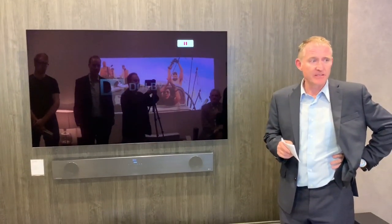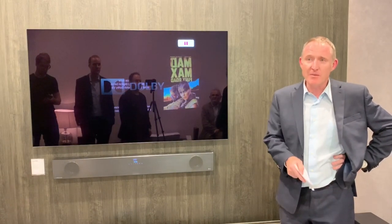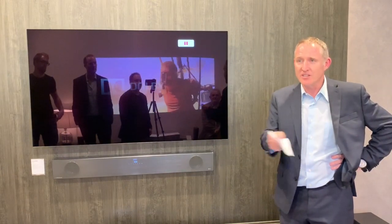Sounded pretty good, didn't it? So this to me is really cool, because this is a 65-inch OLED, but we were selling OLEDs around 55 inches for around $2,000. That new soundbar we talked about downstairs, around $1,000. Those speakers at the back there, I think $150, $200, somewhere around there. So for just over $3,000, you could essentially duplicate what you just heard.